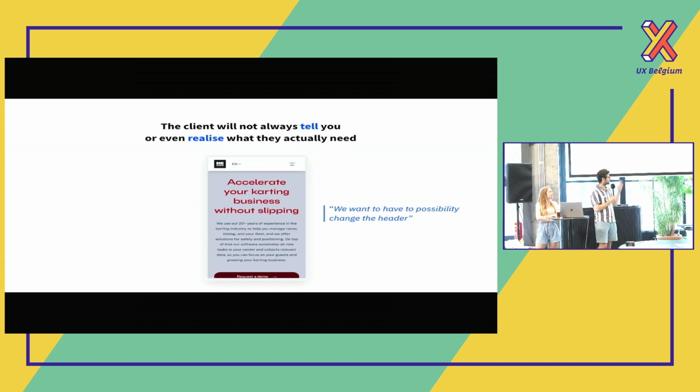And we asked further questions and delved deeper, and then we found out they just didn't like, of course, that their call to action wasn't that visible. They could have changed it by changing the text, making it shorter or everything, but their first conclusion was, we need to have the option to change the entire header. So there we saw a different need than they were actually telling us.